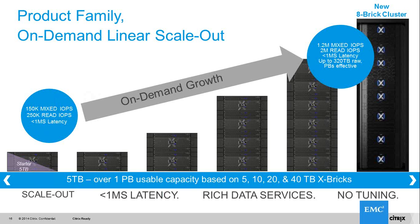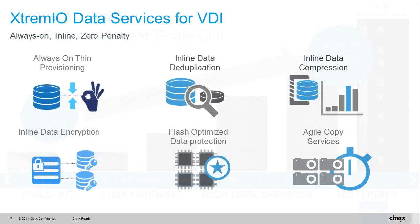Now, what makes XtremIO unique for VDI? In a nutshell, XtremIO's unique content-based in-memory metadata engine coupled with its scale-out architecture delivers the unique value for VDI. You grow an XtremIO cluster by non-disruptively scaling additional Xbricks, linearly increasing both capacity and performance at the same time. The volumes are always thin provisioned. The only writes performed to the disks are for the data that are globally unique across the entire cluster. Now, all the data services, including deduplication, are inline all the time.